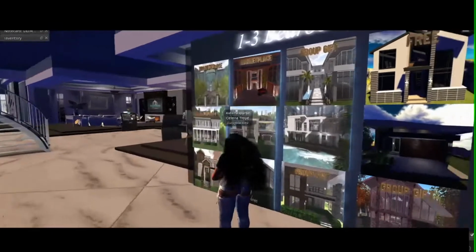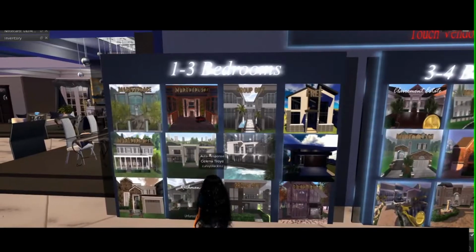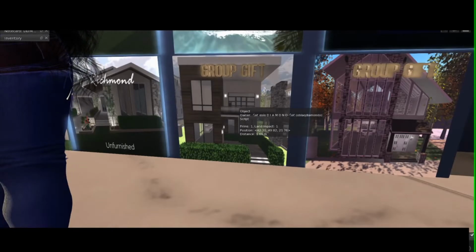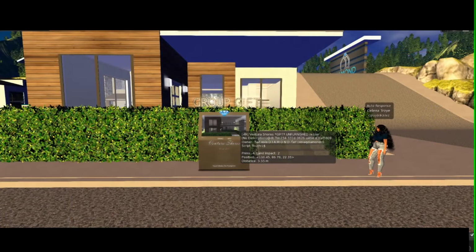We will start. Actually, I think we shall begin at the group gift. We will work our way up as far as how many bedrooms we see. We'll start small, go to medium, and then we are going to end with the grand dame of Diamond Homes. And you're not ready. To begin, we are at the Ventura Shores home, which is one of the really nice group gifts that Diamond offers us as group members.